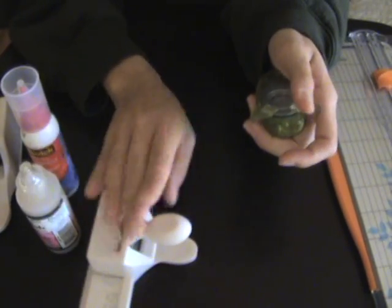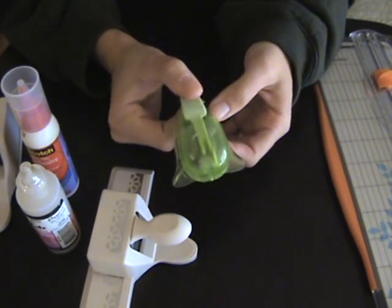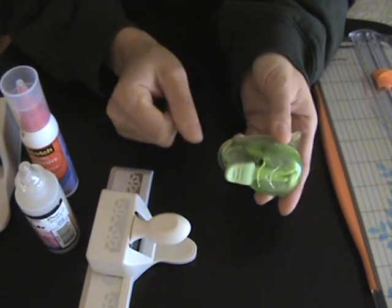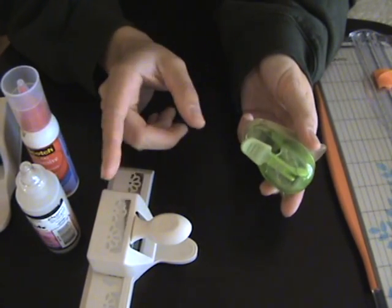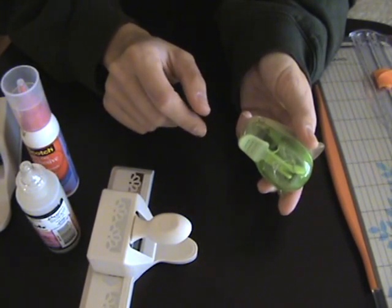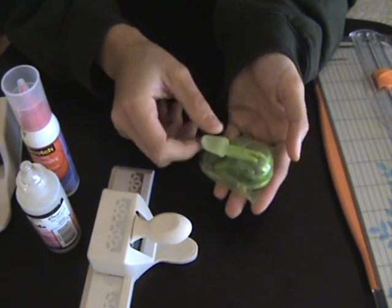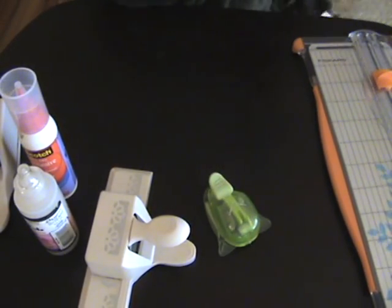I love, love, love these for pockets. And then my corner rounder, of course. This one is getting pretty dull though, so I think I need to invest in the corner chomper. But I want the one that Karen showed in her video, the corner chomper that makes everything look like a ticket. That's the one I want. So I think I need to invest in one of those.